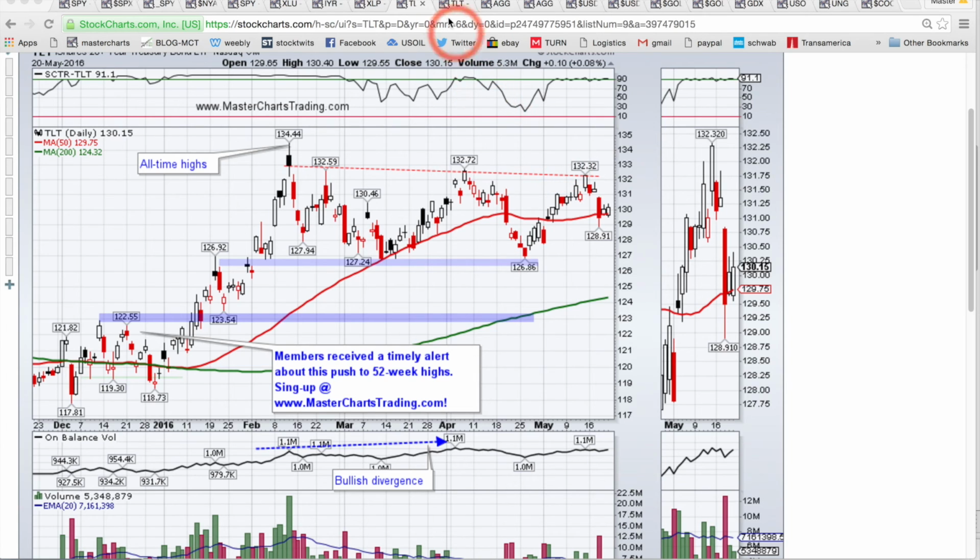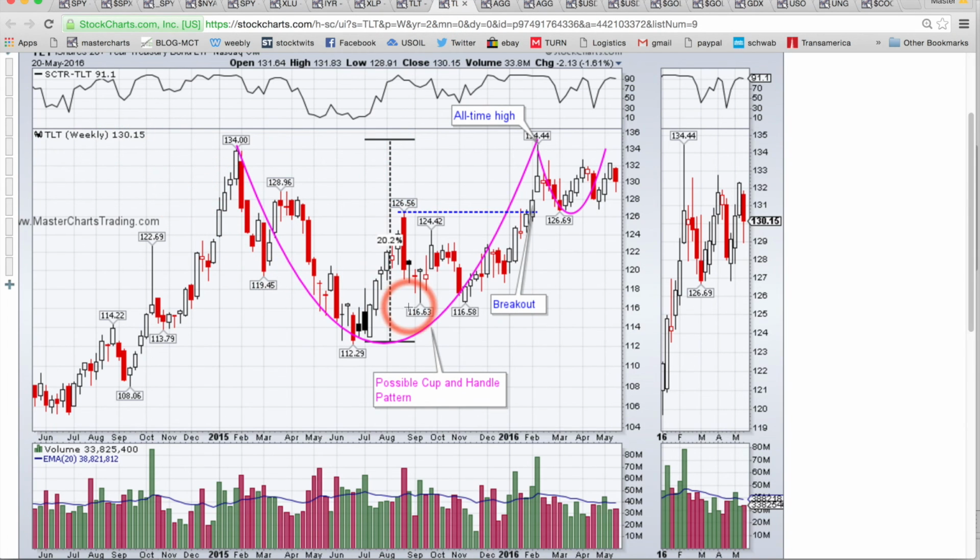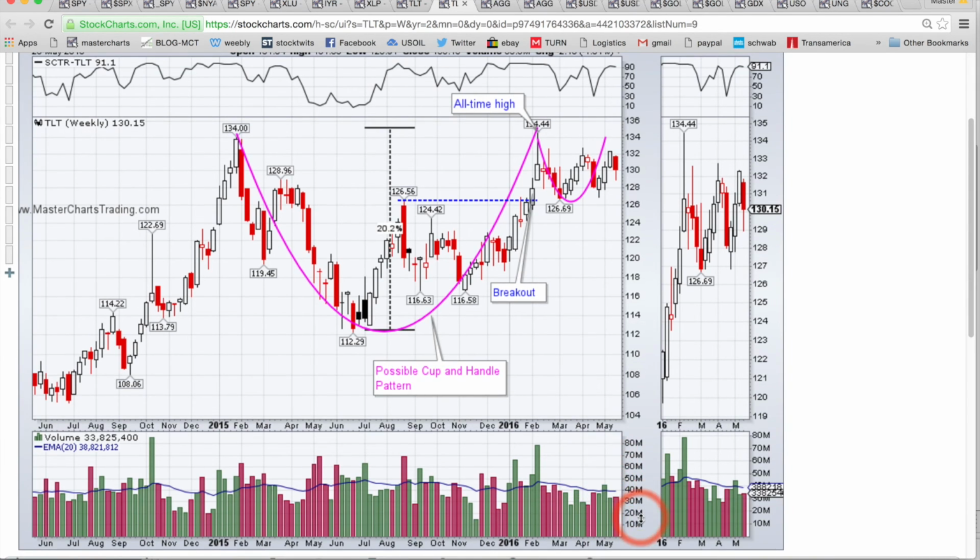On a longer term time frame, this is TLT again. We can see that this pullback, if you look at it, this is a weekly chart, was not on very high volume, comparatively speaking, to other weeks. For example, here, beginning of May, we had a high volume advance versus this low volume pullback. So again, maybe we'll get a little bit of a pullback, but generally speaking, I still think that this is a bullish fund, because it's at all-time highs, and this is quite bullish. And a normal consolidation, sideways or maybe slightly down, is absolutely normal.